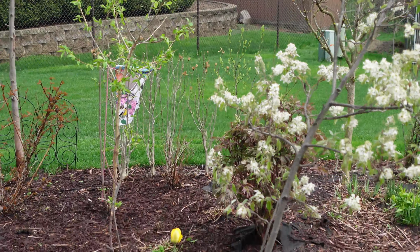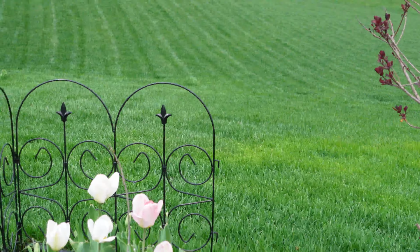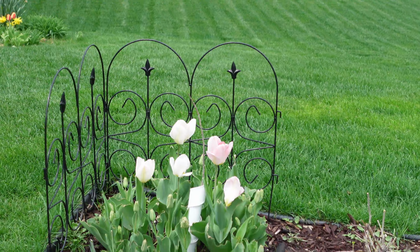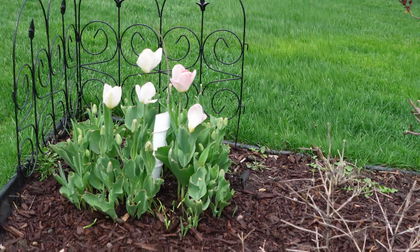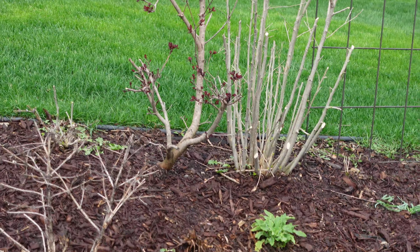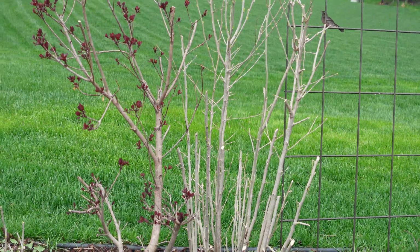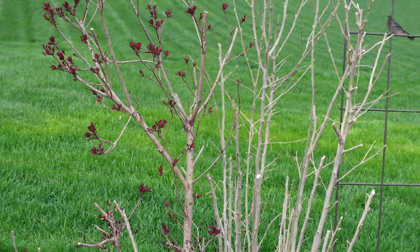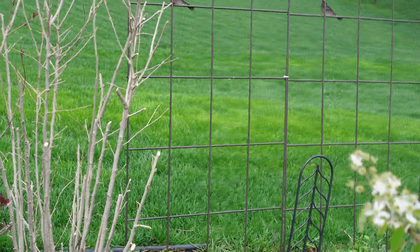This is where I planted some tulips last fall. These have been here 2 years now. So they came back. This is the second year, and they're like pink and white. This butterfly bush will be the last to bloom. I trimmed it up a little bit. Then in the back here, I have a smoke bush, Rose of Sharon.